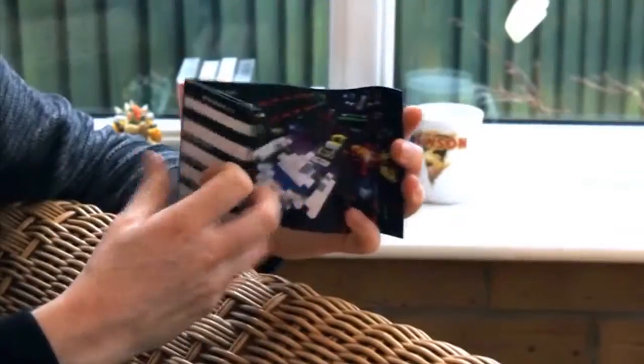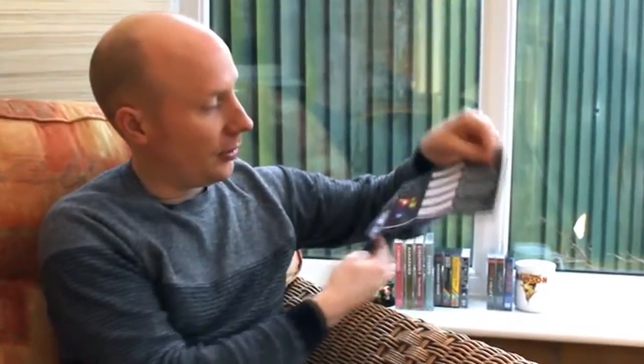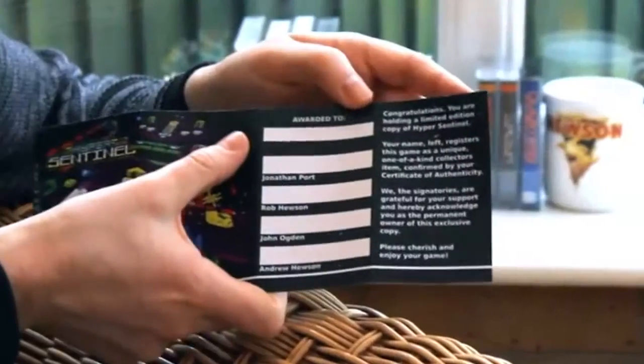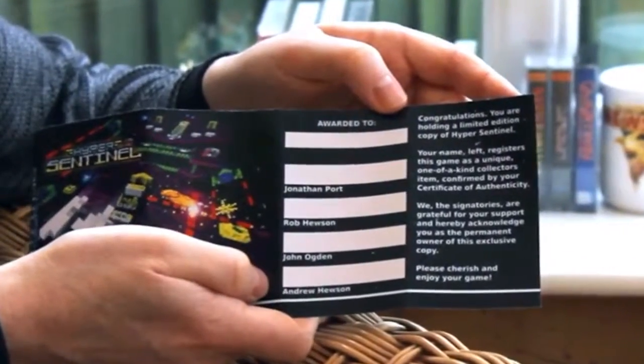This is an extended inlay for the limited edition. I can fold that, bring that all the way out. You've got the artwork there. And then on the other side here, it's gonna have your name written at the top there, so it's personalized to you. All of the development team are gonna sign this.